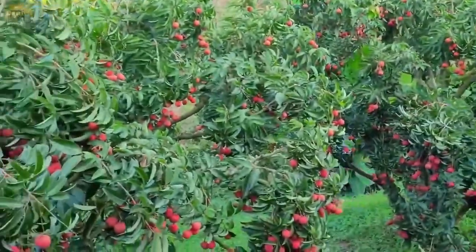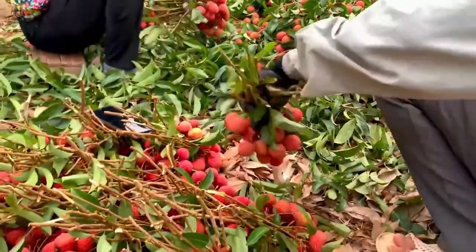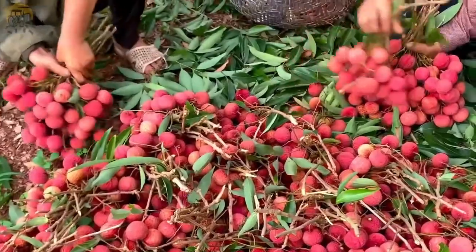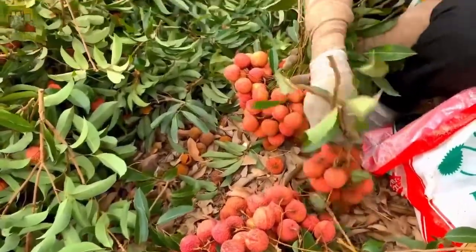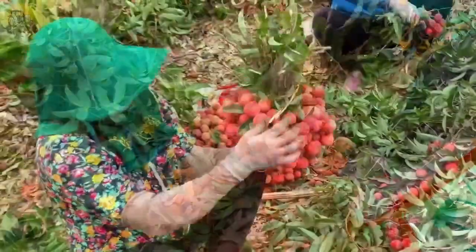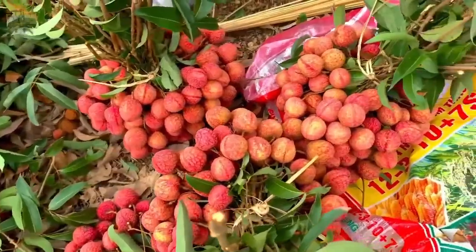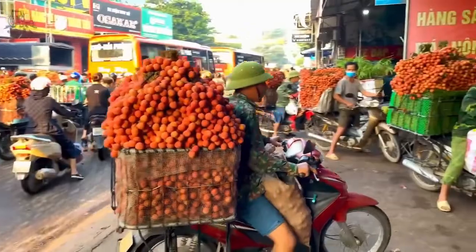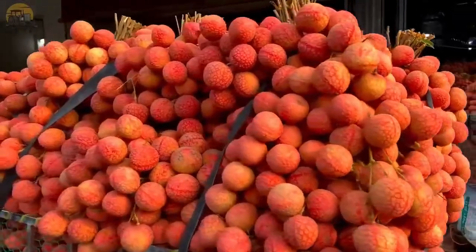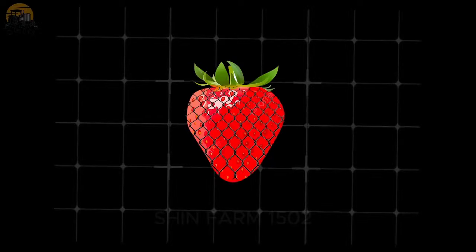From China, lychees gradually spread to other Asian countries. In Vietnam, lychees are grown mainly in northern provinces such as Bac Giang and Hai Duong. In the 18th and 19th centuries, lychees began to be introduced to Western countries by European explorers and traders, paving the way for the global development of this fruit. Imagine if Europeans saw lychees for the first time, they probably thought, "Oh, this is an armor version of a strawberry?"